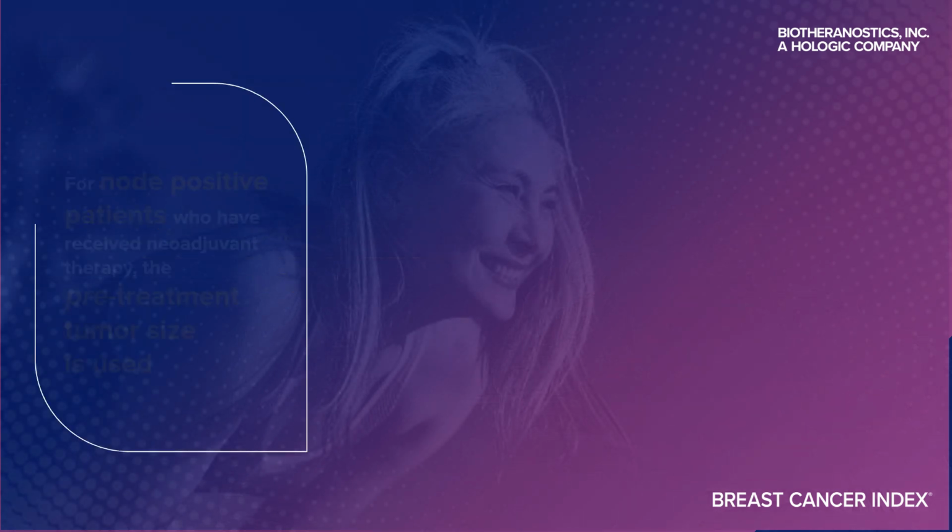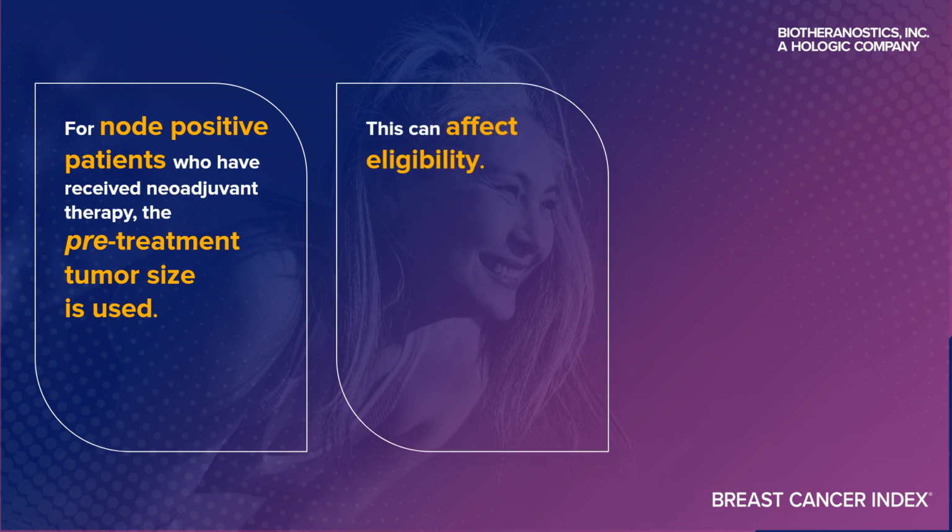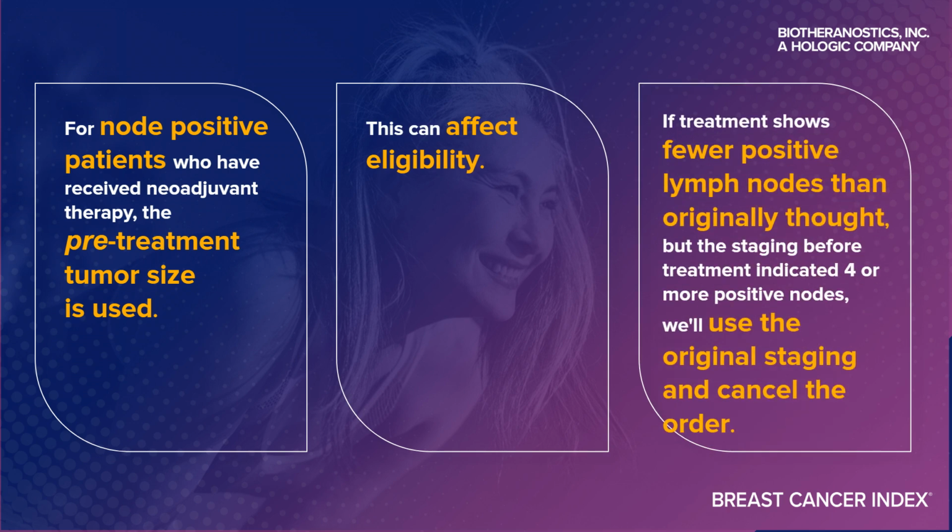For patients with positive lymph nodes who had treatment before surgery, we use the tumor size before treatment. This can affect eligibility. For example, if post-treatment staging indicates the patient has 1 to 3 positive lymph nodes, however, the pre-treatment clinical staging indicates the patient had 4 or more positive lymph nodes, we'll use the original staging. And because more than 4 positive nodes is not accepted, the order would be canceled.